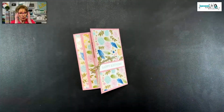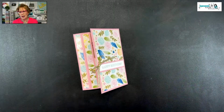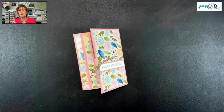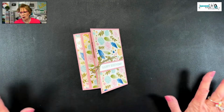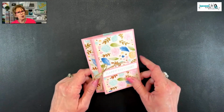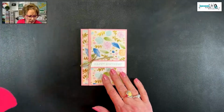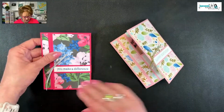And you know, it doesn't use a lot of cardstock. It really doesn't. We started with a 5.5 by 10 3/8 and a 6 1/4 by 3. And I was able to get all of that from one 8.5 by 11 sheet of cardstock. So this card is what we always like to call a one sheet wonder. Yes, you can make all of those columns and everything with an 8.5 by 11 piece of cardstock. Let me go ahead and bring in my first card, my thankful for you friend.